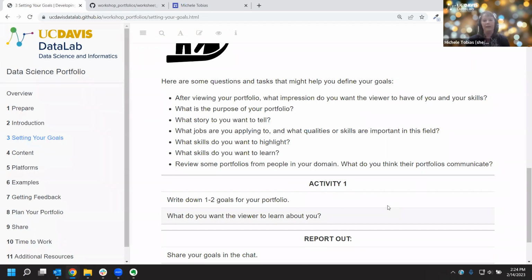So coming back to that list of skills that you want to develop, that might be a place to think about projects that you want to make in the future that will also be added to this portfolio down the line. So those are just some things to think about.